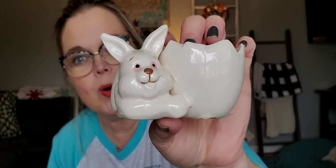All right, I did find some cute little things though. Like, this is something that I'm going to keep. You guys know that I like this weird little, the creepier the face, the better. This one isn't creepy, but it's just a little bunny egg cup. And it was 99 cents. And actually, it was half price. So this is going to go in my cabinet that I have all my Easter stuff stored in. And when it's Easter time, I'll get him out and display him with my other Easter things.